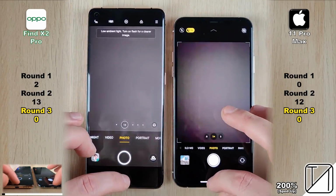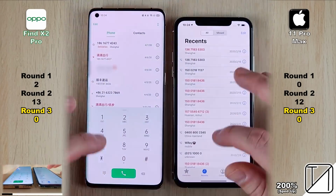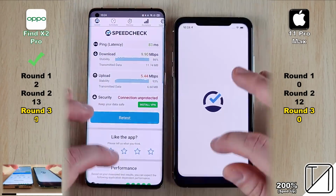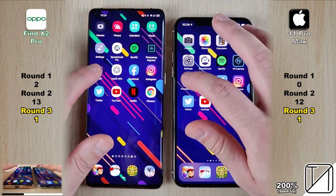Now we're going to test out RAM management. Remember, we have triple the RAM on the Find X2 Pro, but it shouldn't really matter because the optimizations on iPhone are really great. So we got its first point there for the Find X2 Pro, first point for the 11 Pro Max there, and the rest of them are pretty much the same.